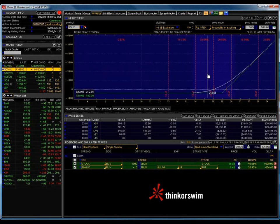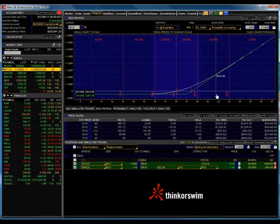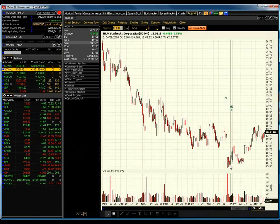So the amount of risk that you take in a stock is really dependent upon how much risk you want to take. Let's take another scenario. Let's say you're very aggressive and you think that there's no way that Starbucks is going to drop back down to, let's see where it was. I mean, it was down to as low as $15.50.